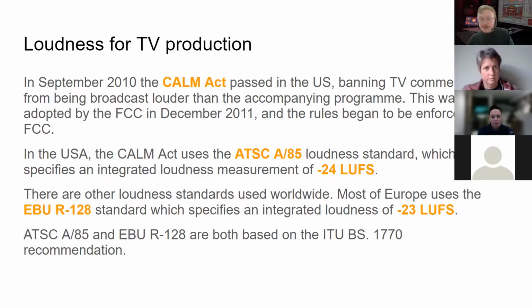That's another document that you can go and look up online, although again, it's full of a lot of jargon, a lot of which you won't necessarily need to know. But that specifies an integrated loudness measurement of minus 24 LUFS. There are other loudness standards used worldwide. Most of Europe uses the EBU R128, and that specifies an integrated loudness of minus 23 LUFS. So I believe that is the target that's used by consensus in the UK as well. It's just that it's not an actual legal requirement here.